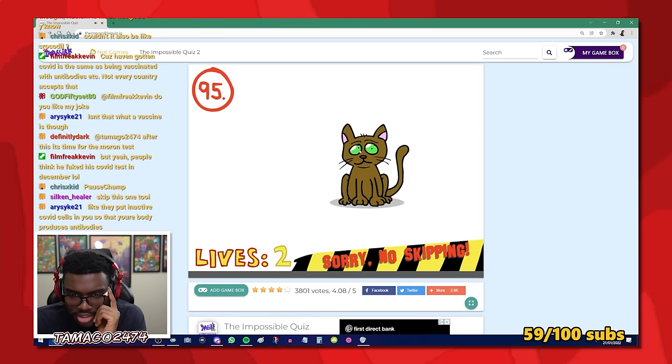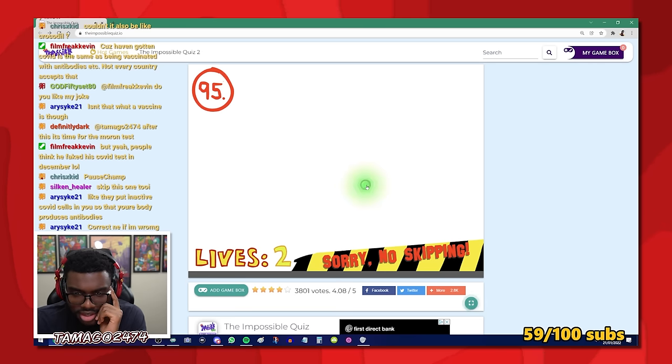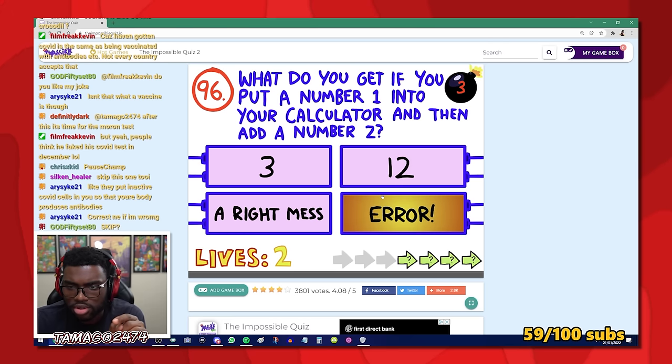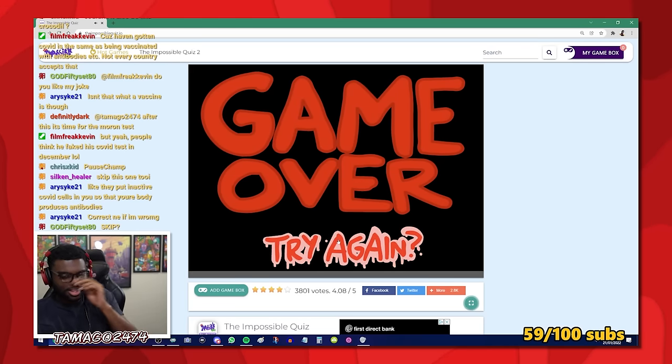Another cat, and how nice of the game to give me a break from all the timers. Well, break over, I guess. What do you get if you put a number 1 into your calculator and then add a number 2? 12. Skip. Okay, how many times have you had to restart? None. Just so I could see the questions.